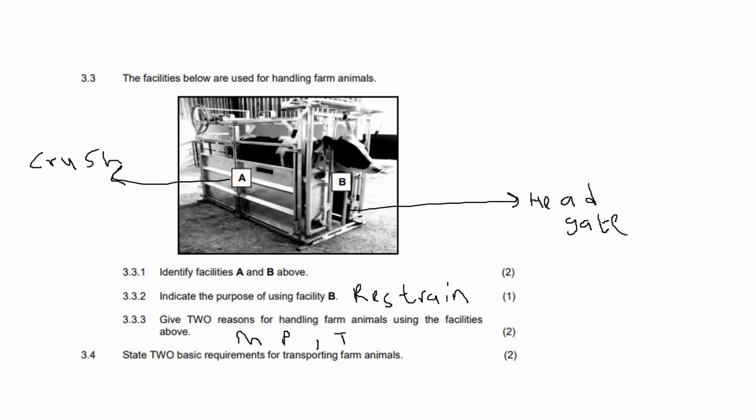Then 3.4, state two basic requirements for transporting animals. So if you're transporting animals, every vehicle that's transporting must have a red flag. I think the same thing applies when you're transporting other things. Every vehicle must have a red flag behind. Same thing applies when you're transporting animals. The vehicle must have a red flag behind. And then also don't have sharp edges, because they can hurt the animal.